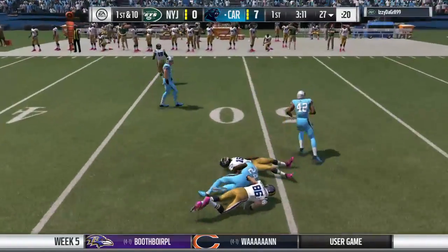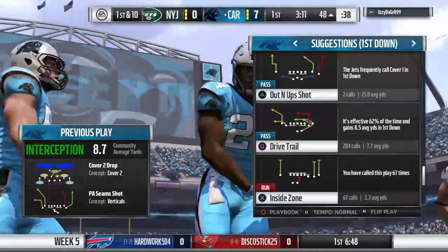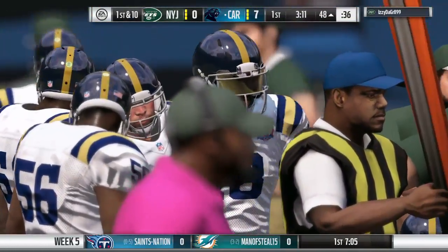Looking for Perriman, and it's intercepted. A great read, and it's picked off. Then they take possession 2 yards away from midfield at the 48-yard line.